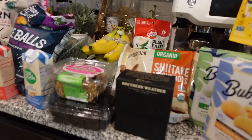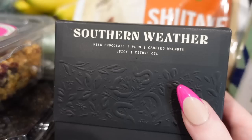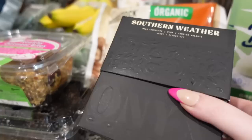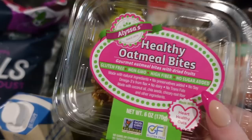This is the thing I'm most excited about, is this, honestly, is a little expensive to me. Coffee beans, but they're Southern Weather, milk chocolate, plum, candied walnuts, juicy, citrus oil. I don't know how it's gonna be, but this is a new brand that I haven't tried yet, so I'll let you know. These, I'm obsessed with. I don't buy them every week because they are kind of pricey, to be honest, but it says heart healthy, and I'm working on that, so slay.